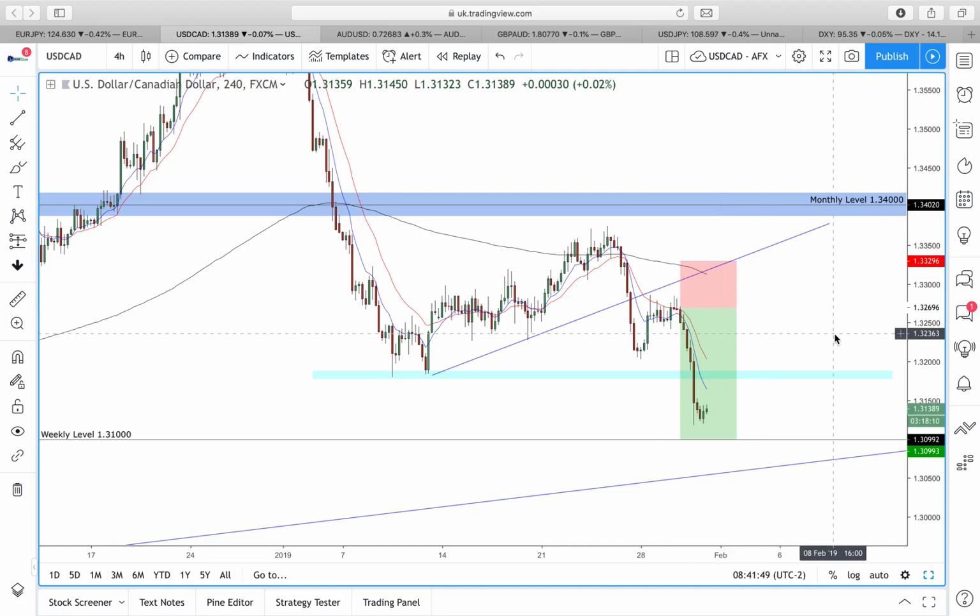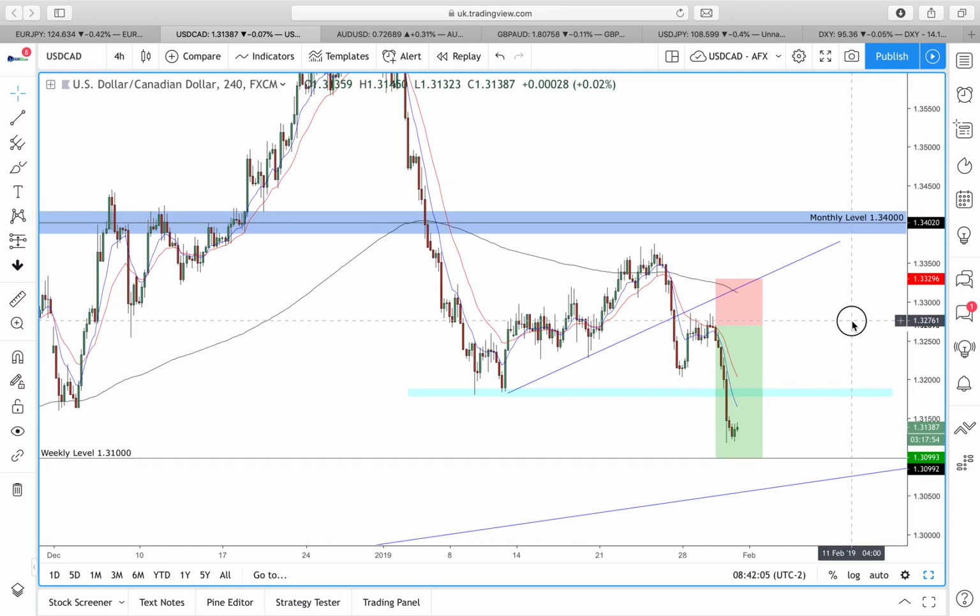Okay guys, so I hope you all found benefit from the first week's review that we released on Monday morning. We covered a few pairs: US dollar CAD, pound Aussie, USD JPY and Aussie US dollar, amongst others. A few of these moves have come through as well, so I hope you guys have managed to benefit.